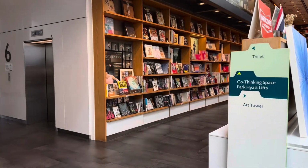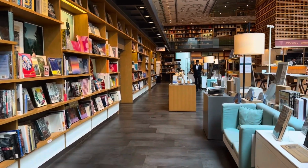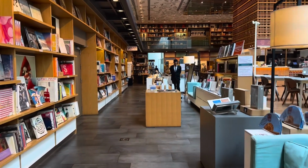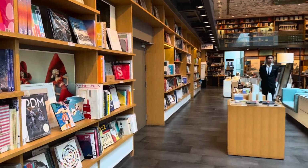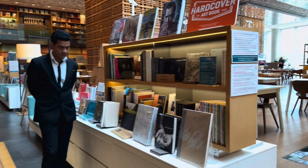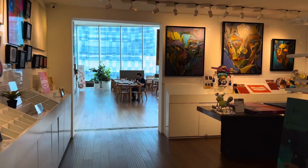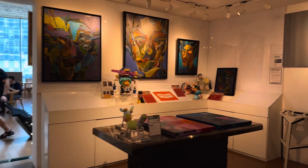I heard it is designed by a Scandinavian architectural interior design company. So hence, I think a lot of the design cues are not really Asian, but more, I guess, Scandinavian. So yeah, if you look, it's a really cool place to come and just hang out.